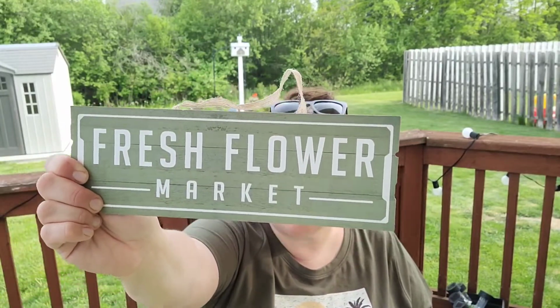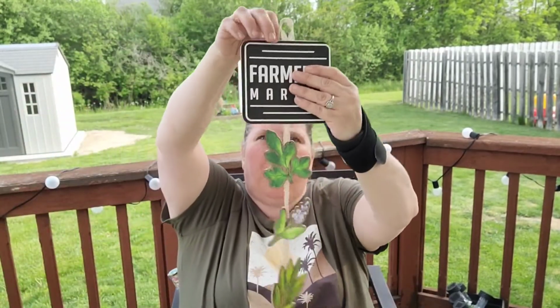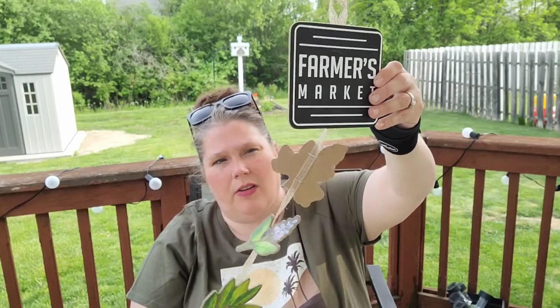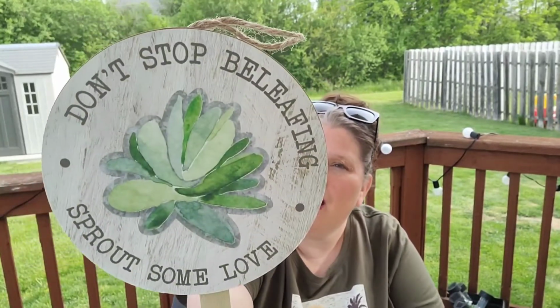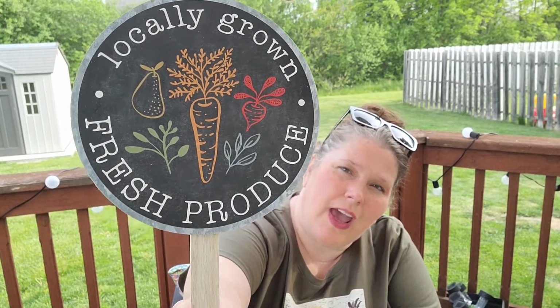So I finally got the signs in my store. Fresh Flower Market. These are so stinking cute, you guys. Read it and weep. The Farmer Market one with these. What you can do with these, you guys, is take these off and put them around a wreath. You could put them in a picture frame. There's so much you could do with these small little pieces. I don't know if they're supposed to be herbs or what, but super cute. I was so excited to finally find them. These I really love. But what stinks about them is if you put them outside and it rains. But so cute, right? I was really happy to see these in my store.